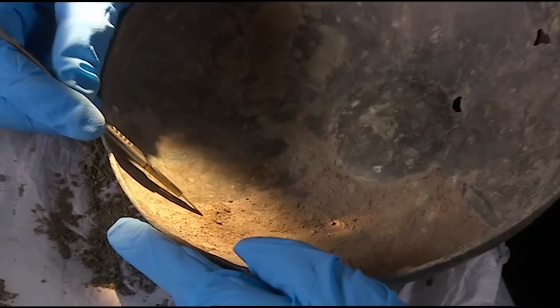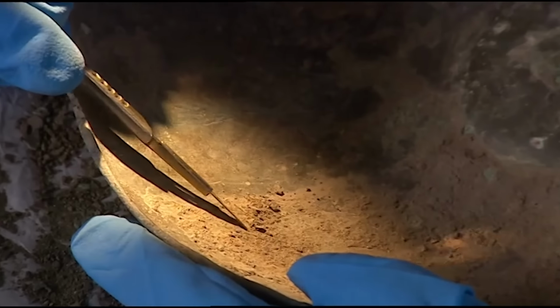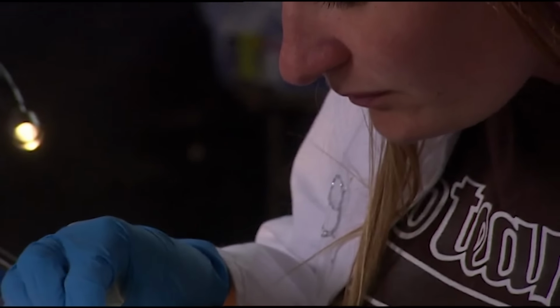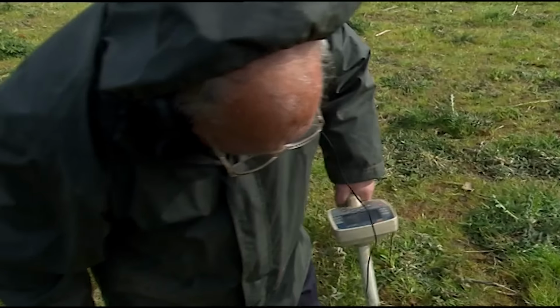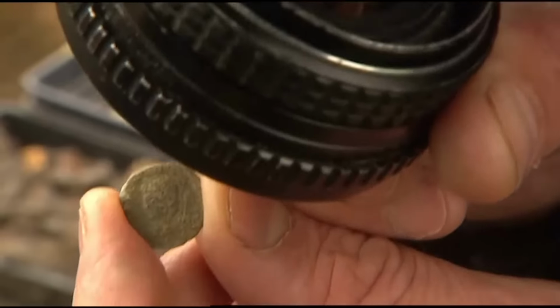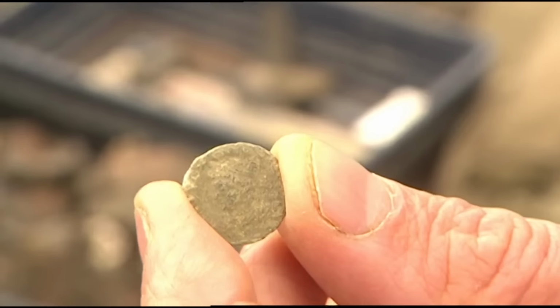Yesterday, Bridge began to conserve a metal bowl found several years ago at the site. And with evidence for metalworking, there's been speculation this bowl was made from recycled metal. The Romans recycled many forms of metal, including coins. And indeed, coins keep emerging at Wickenby.